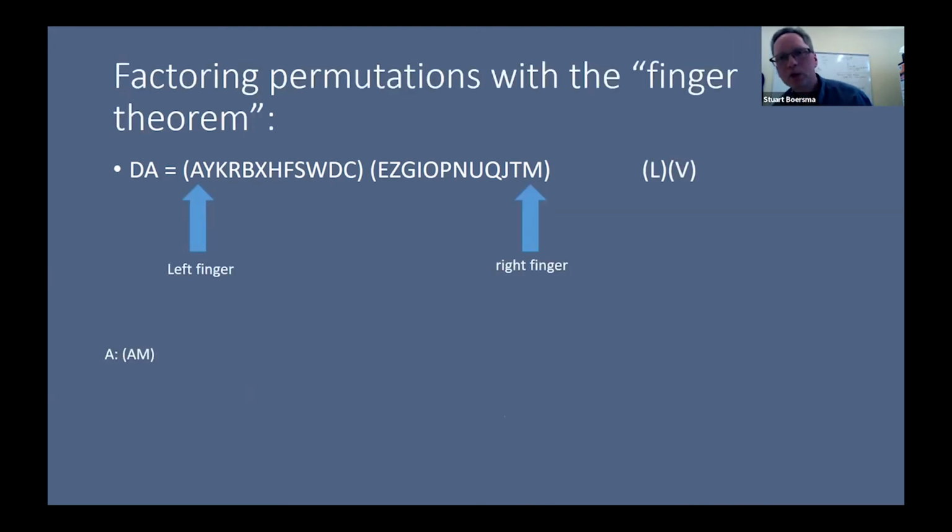Let's factor. So we have these product permutations. The next goal is to factor. I teach this with math students. I also teach this to non-math students in an honors seminar that I do. I use what's called the finger theorem.